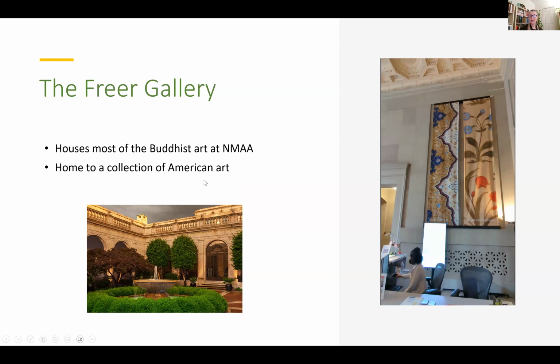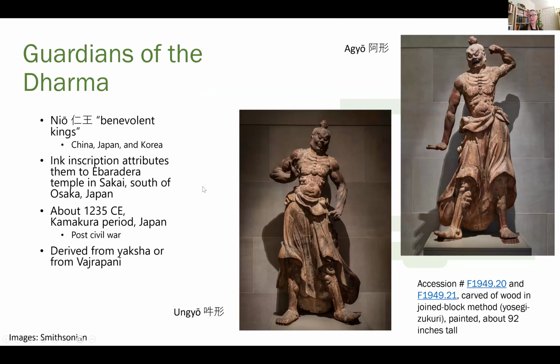Yes, so one of the first objects you see as you come up those stairs, so the stairs lead to a hallway. The building is basically a square. If you can imagine, the courtyard is in the center and the building is a square. And what you see at both ends of the hallway that you come into in the Freer are these temple guardians. And I really appreciate these figures. People often just walk right by them, but they're from Japan and they are known as the Nio in Japanese, the benevolent kings.